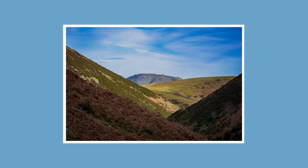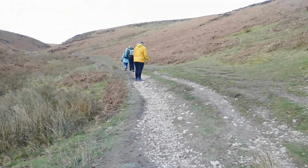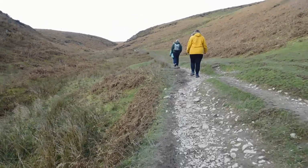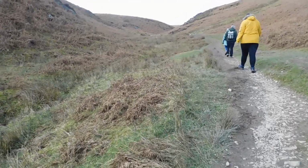It was at this point where the sound of the video was off. There was a lot of feedback, a lot of noise, and it wasn't as clear. But basically what I was explaining was how peaceful it was. We walked up and over the waterfall, and was walking on the Long Mynd part of the walk, and I was explaining how peaceful it was, and then finding our next shot.